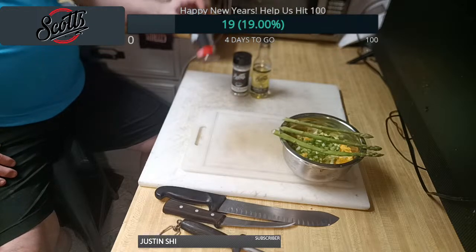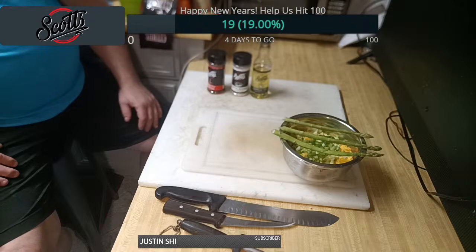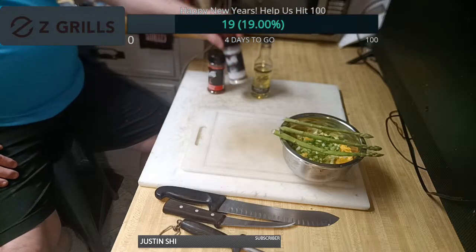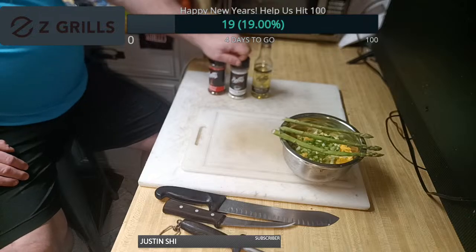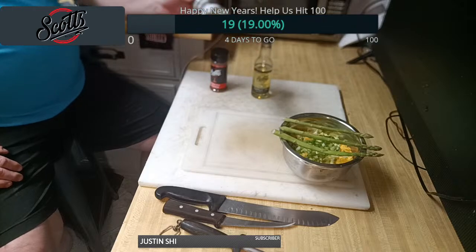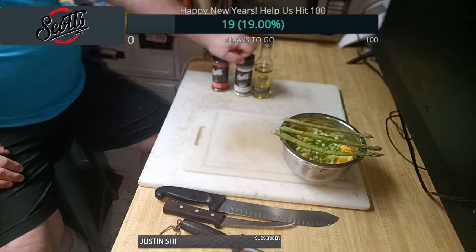I use this on salads and a lot of eggs. I put pepper on everything. San Maria, my number one seasoning. You can use it on anything. Vegetables, meat, produce, fish. It's the one I keep in my tackle box just in case I catch some fish and I'm just going to season something somewhere.